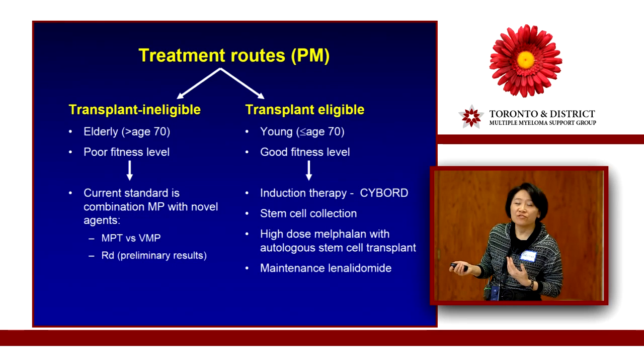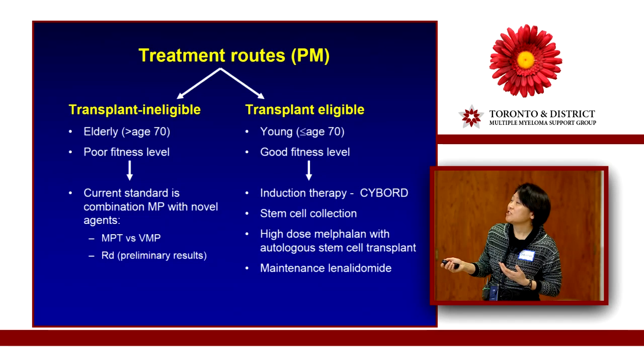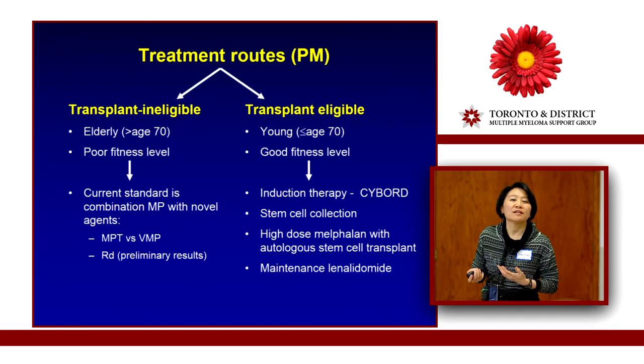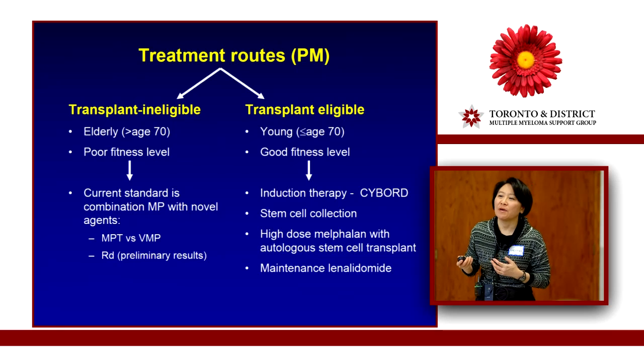If you're older or you're not so well, then you go down the transplant ineligible route, and I'll talk a little bit about our standards, but currently we mostly use VMP, which is Velcade, Melphalan, and Prednisone. I'm going to apologize now because I sometimes use these drug names interchangeably. I'm going to try mostly to use the generic names. Velcade is bortezomib, but if I slip in Velcade, that's just accidental. Lenalidomide is Revlimid, and pomalidomide is Pomalyst. There are a lot of these terms that we use interchangeably, but you may not recognize them if I'm using them out of place.